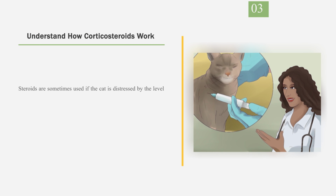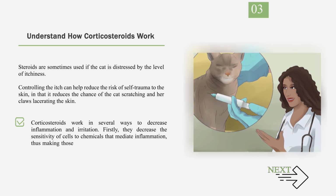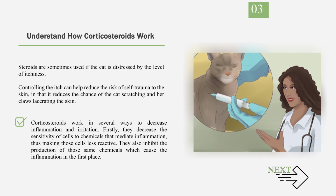Number 3. Understand how corticosteroids work. Steroids are sometimes used if the cat is distressed by the level of itchiness. Controlling the itch can help reduce the risk of self-trauma to the skin, in that it reduces the chance of the cat scratching and her claws lacerating the skin. Corticosteroids work in several ways to decrease inflammation and irritation.